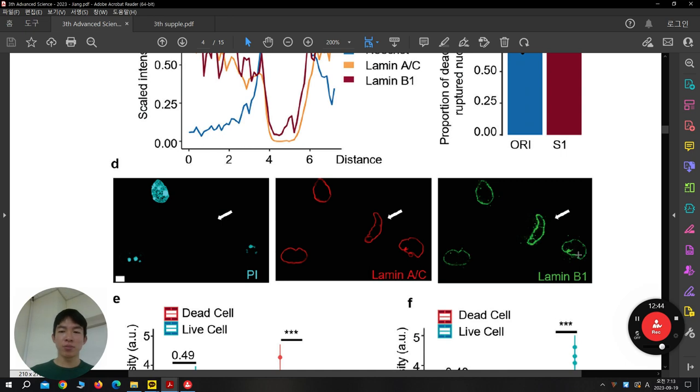Here, around AC is relatively intact, but B1 here and here, here is ruptured, okay? And this one here, here is ruptured, okay? And then you can simply look at the lamin AC and B, you can see that in some cells, the lamin AC spatial distribution is intact, even though the lamin B1 is lost in certain parts, and PI is stained, which means the cell is ruptured, the nucleus is ruptured. So they found out that, compared to lamin AC, lamin B1 might be a major component for preserving the nucleus.